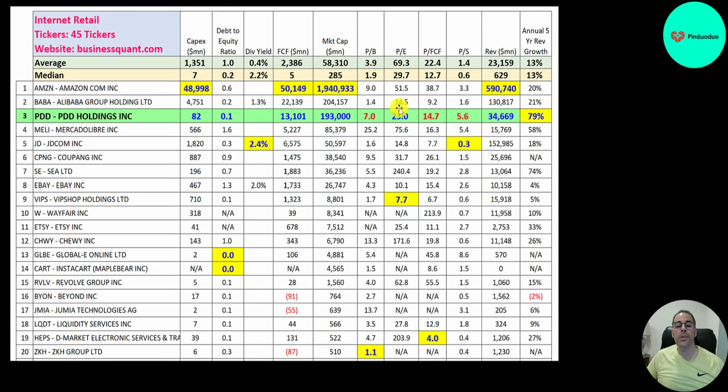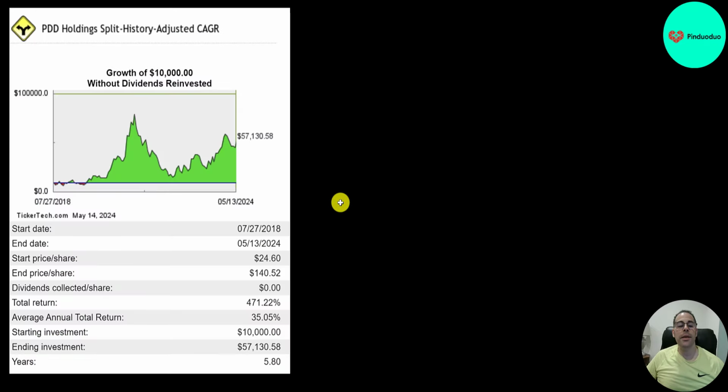They're trading at 23 times earnings, 15 times free cash flow. And remember earlier we talked about the price of sales between 5 and 6. It's 5.6. Revenue 35 billion. 1/4 of Baba's revenue, but it's a lot less than JD.com. JD seems really undervalued. If you put $10,000 into the company 10 years ago, you'd be really happy at $57,000 today. That's a 35% annual return.